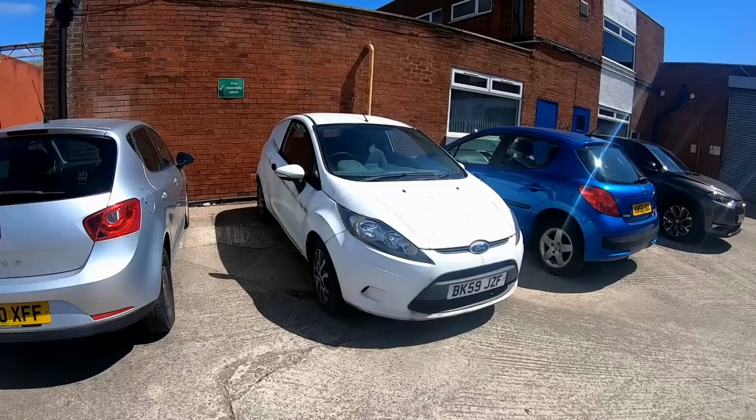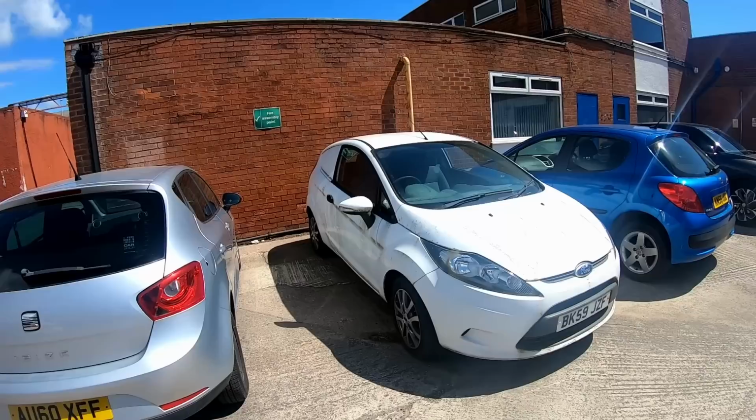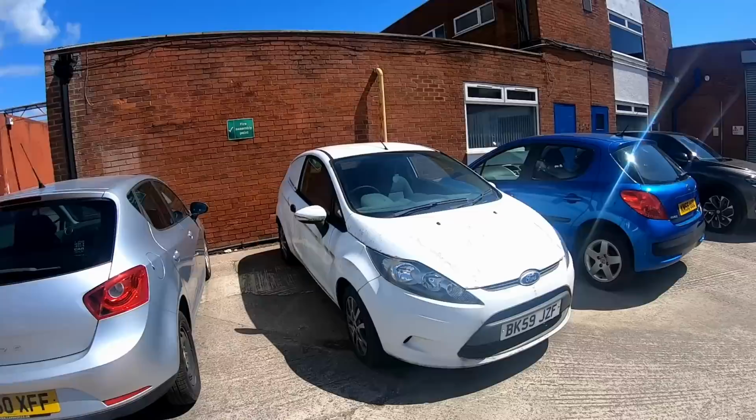I've got a dilemma with this as well, actually, because someone's converted it back from a van into basically seats in the back. And you can take them out and make it a van again, but you've got to put a bulkhead in. So I've got to make a decision there what to do with it, because I don't know quite sure why they've done that. Anyway, that's another one for another day.